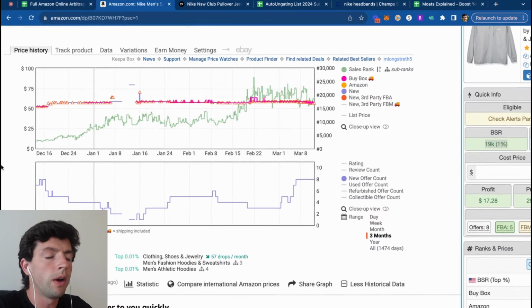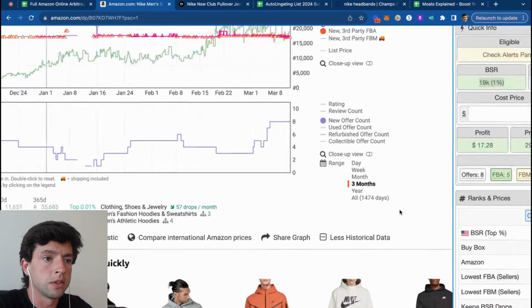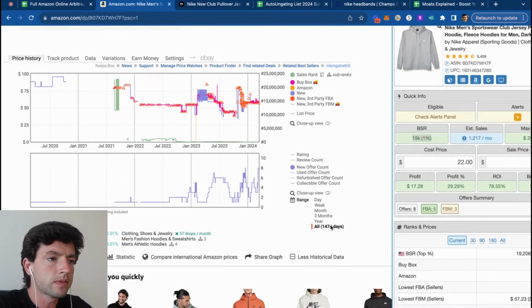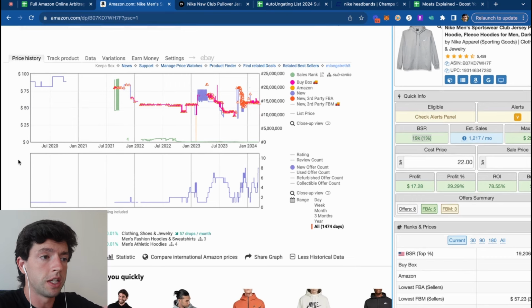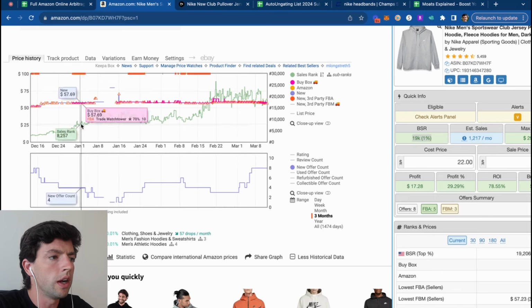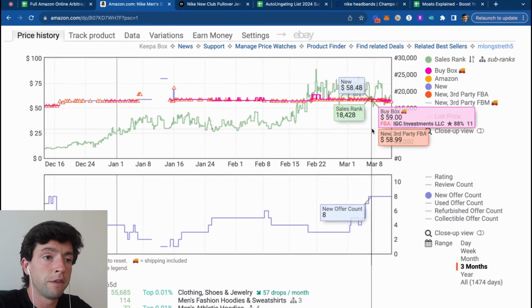The cool thing about Keepa is it shows us how a product has performed since it was added on Amazon. We can see this specific listing was added almost 1,500 days ago, so over 3-4 years. If we plug that in, we can see how this product has performed over time. As a beginner, you typically want to take a look at the 3-month data for the most part, and we can see the top chart gauges the pricing and the demand for this product.